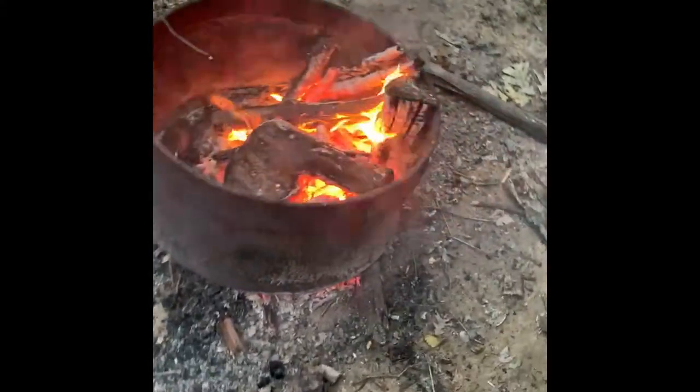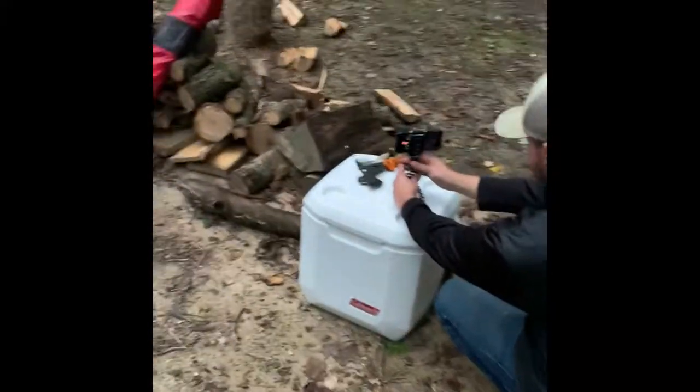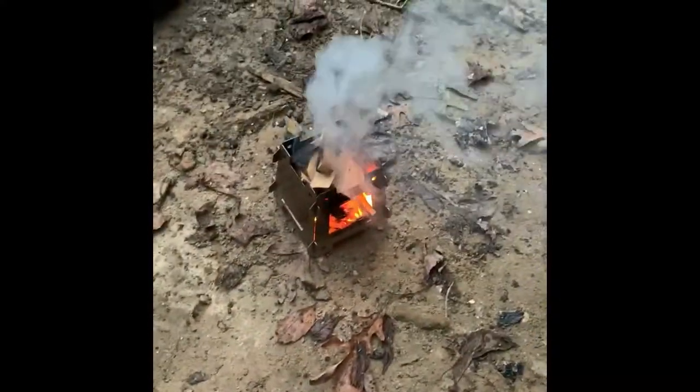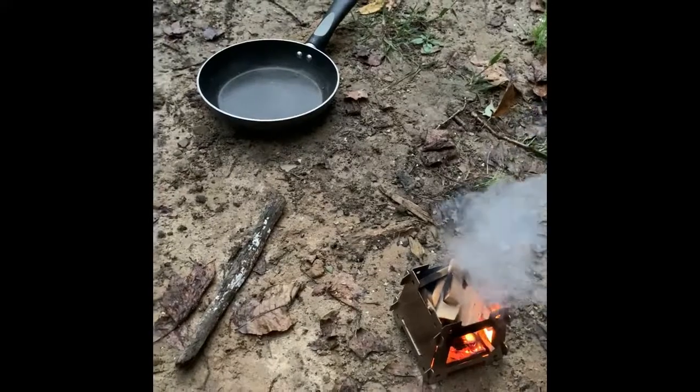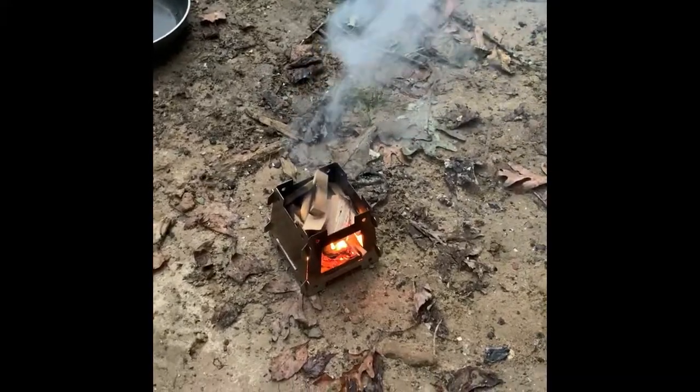All right, guys, we got the fire going. Got some good coals rolling. We'll probably add on to it a little more, get some more coals, and we'll be cooking onto that grate. We got JB over here cutting up some firewood. And I have got into my twig stove. Hopefully you guys didn't forget about that. I had some little chunks of pine laying around here, so I'm just getting a good bed of coals going in that. Justin's got a pan over here we're going to be using, and going to be getting some pork tenderloin.